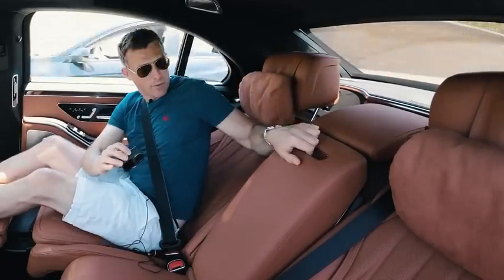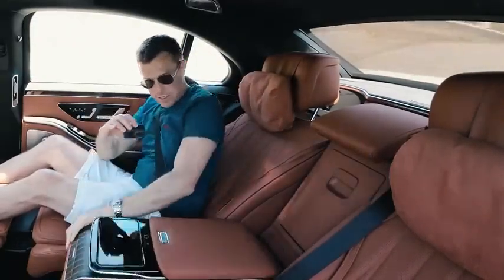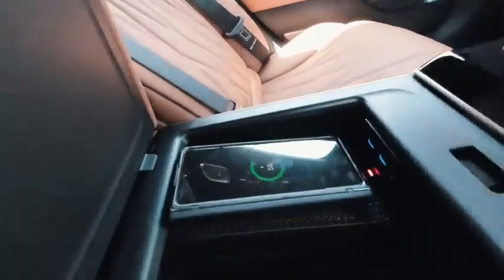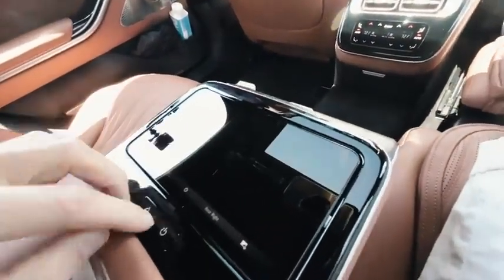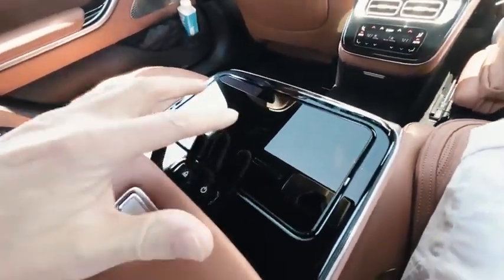Now I'm going to mess around with whatever's under here. Let's have a look at this. Storage. Oh, there's my phone while it's charging. And then I can control various features on the car using this little tablet down here.